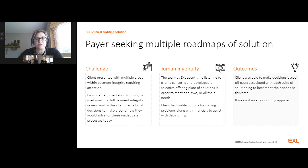When you think of going to RFP, RFI for a part of your payment integrity business, sometimes you might know exactly what you need, or you think you do. And in response to RFP or RFI, do you find the same solutions and contractual languages applied over and over? How many respond with numerous options to meet your needs?